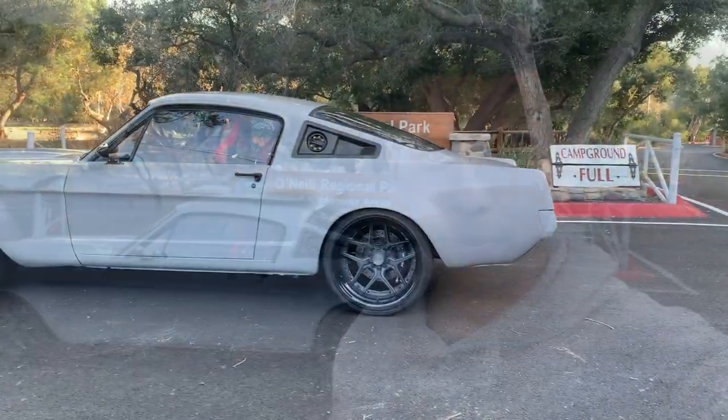Okay guys, so I just got done taking this thing through the canyon and all I have to say is wow. That suspension really inspires confidence going through all the corners.